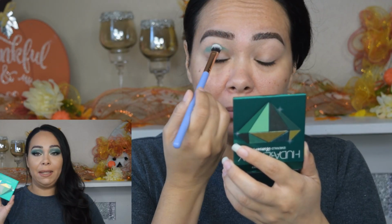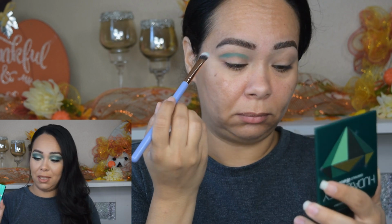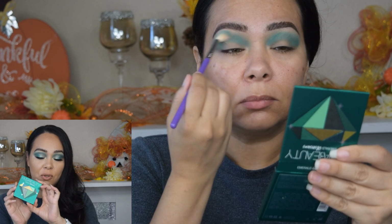This was my choice, guys. This is the Huda Obsession palette. It's Emerald Obsession. So this one retails for $27. This was a choice product. I was surprised to see a Huda Beauty. I keep seeing they're gonna come to BoxyCharm. I'm glad that it was already on Ipsy and it was a choice product, so I like that I was able to choose this.